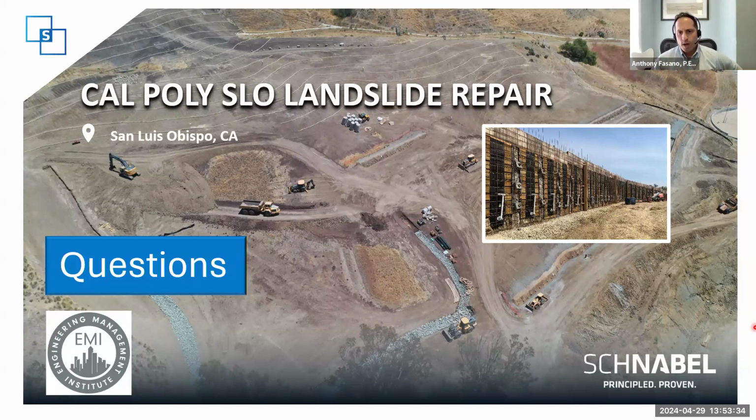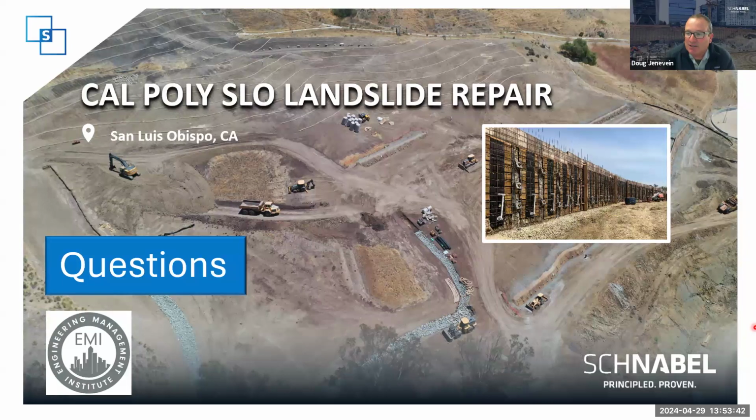Question though here, Doug, why was shotcrete chosen for the retaining wall and tieback caps instead of traditional concrete? Ease of construction. With traditional concrete, you'd be one-side forming it, which requires formwork and more construction. For these types of walls, it's more cost effective to use shotcrete.